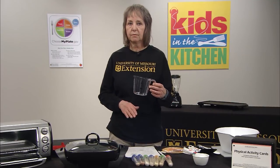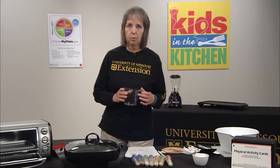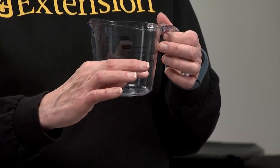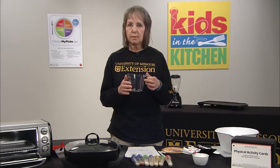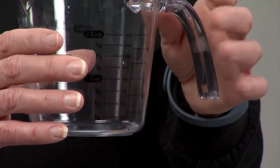And it's usually on a level surface, and then we would get down low, eye level, and make sure that we come up to, maybe if it's a 1/2 cup, where it says 1/2 cup. And I would also show them on the cup itself, have them practice finding the different cup levels, okay? And they really like doing this.